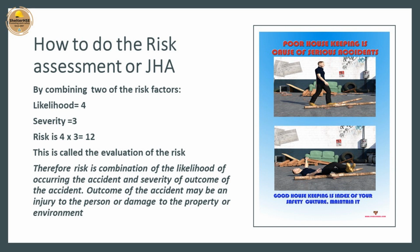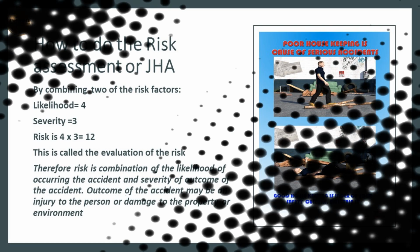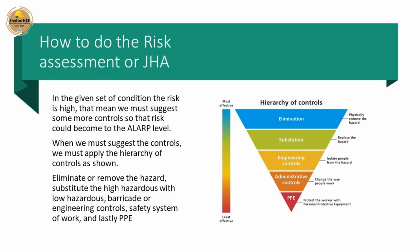Therefore, risk is a combination of the likelihood of the accident occurring and the severity of the outcome of the accident. The outcome of the accident may be an injury to the person or damage to the property or environment. In the given set of conditions, the risk is high. That means we must suggest some more controls so that the risk could become LARP.